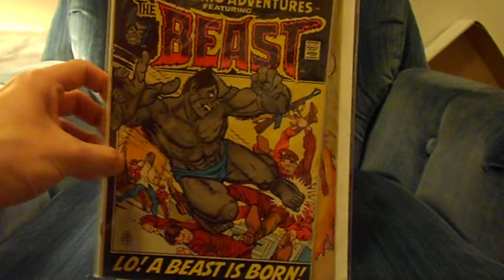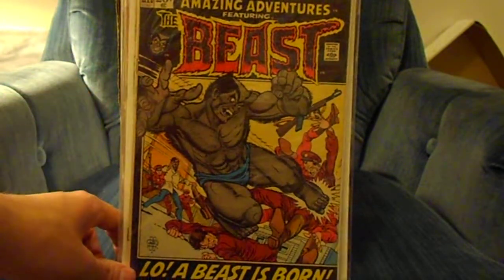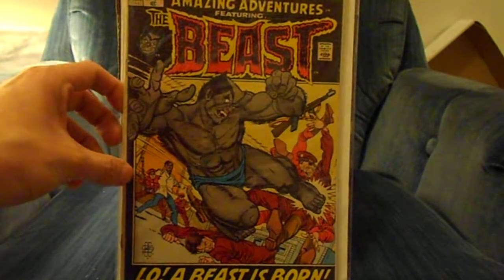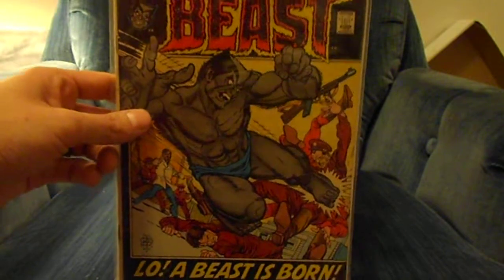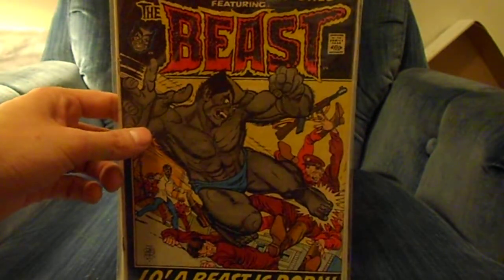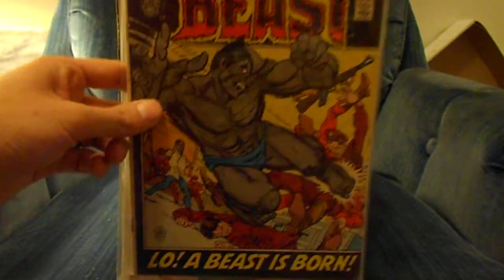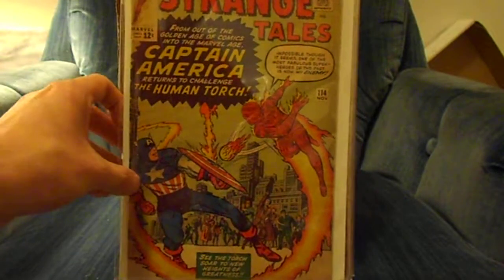And another key that I like, that I think is probably not worth as much as it should be, is Amazing Adventures number 11, the first appearance of the Beast. Yeah, it's worth a little bit, but I think it should be worth a little more. But oh well, makes it easier to grab, you know. And some of the bigger books I think should have more value to them.